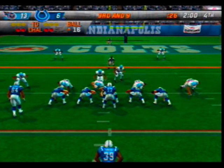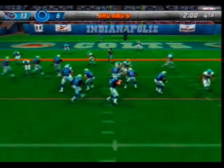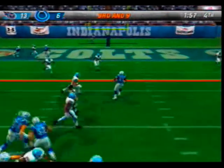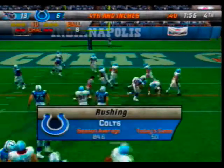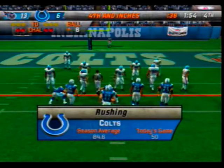I think this defense looks forward to these third down situations because they've been stopping them today. Throws it with the catch. Vilma is there for the tackle. The quarterback is calling them back to the line of scrimmage.